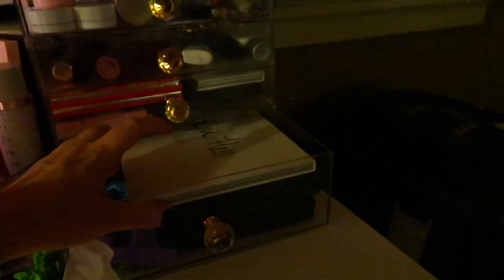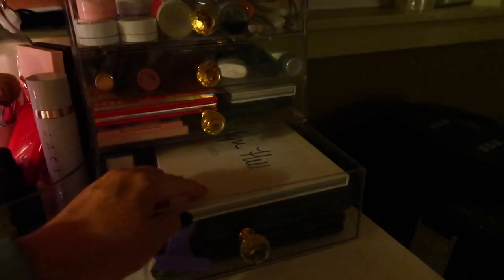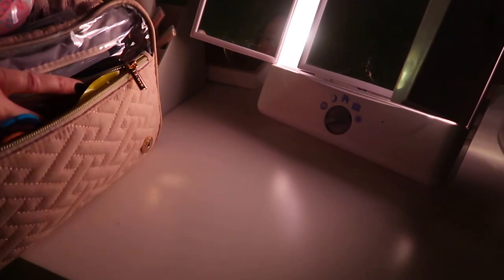I might take this makeup palette. I'm going to use it one more time for that holiday party that I'm going to. And then I think I'll take a bunch of hair ties. I'll stick those in, just in case we need those. That's why it's hard to film at night. So I think that's pretty much it.